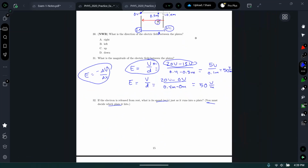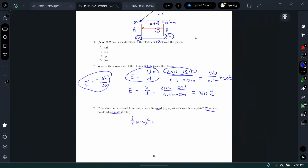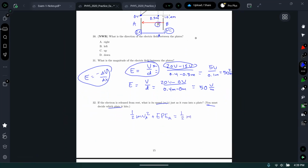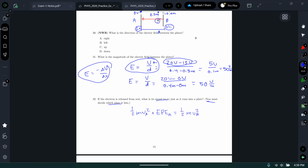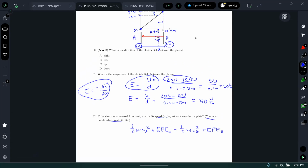If I wanted to find the speed, I'd use conservation of energy. So if the left plate is plate A and the right is plate B, I'd say 1/2 mVA squared plus the electric potential energy at A equals 1/2 mVB squared plus electric potential energy at B. I'm assuming there's no gravitational potential energy here because it doesn't tell me anything about the height of the electron off the ground, and it seems to stay at the same height anyway. Really, I should calculate from right here because that's where the electron's at rest, so I'll call that point A instead. In that case, at point A the electron is at rest, and we know the electric potential energy can be written in terms of the electric potential.